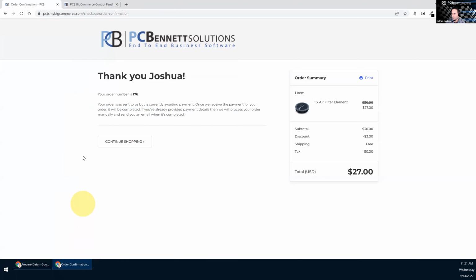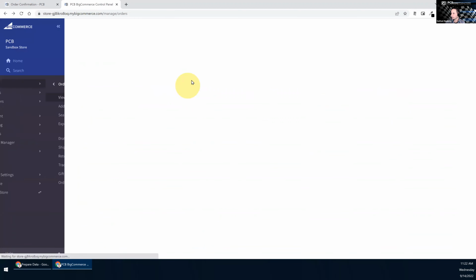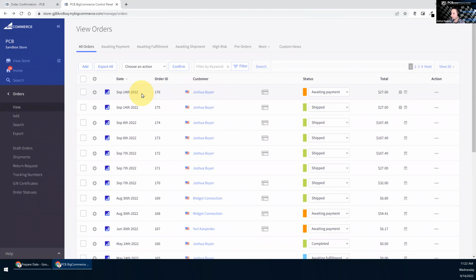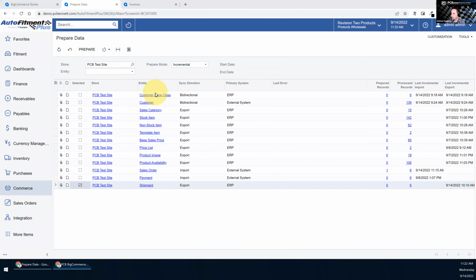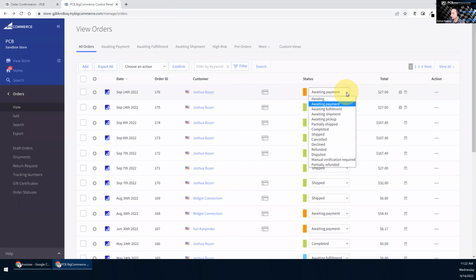Let's take a look at the status of our order in the BigCommerce site now. Now I'm logged into the back end of my BigCommerce. I can see my control panel with my list of orders. If I refresh my screen here, I can see that we have our most recent order, the one we're working on, number 176. There it is, and it's not yet shipped.